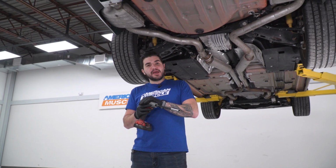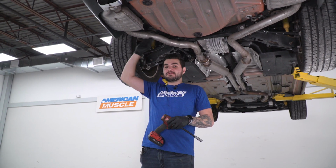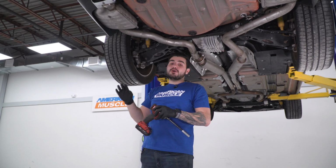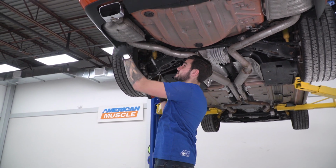First step here, I'm going to grab my impact gun, an extension, and a 13mm socket, and I'm actually going to remove the hanger isolators directly from the frame, unbolting them from the vehicle, rather than using a removal tool and popping the isolators out. So we're going to keep them all in one piece attached to the exhaust, and just remove them from the frame. So I go straight above the muffler, there's one behind it and one in front of it by the tips.